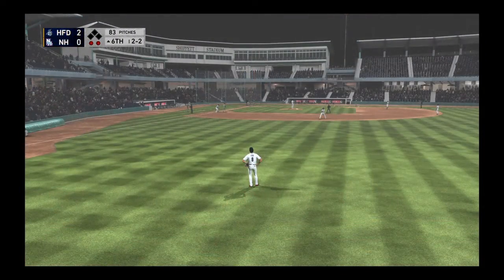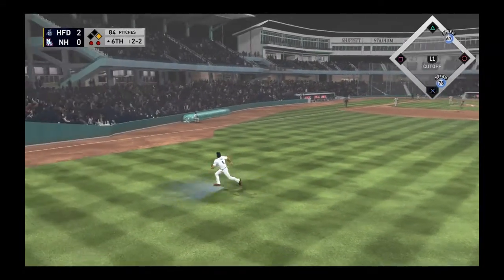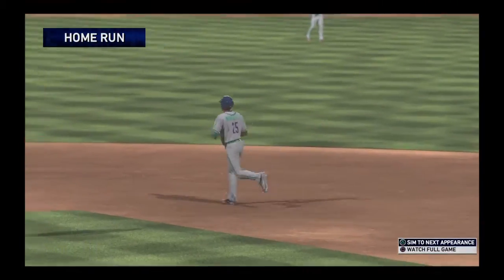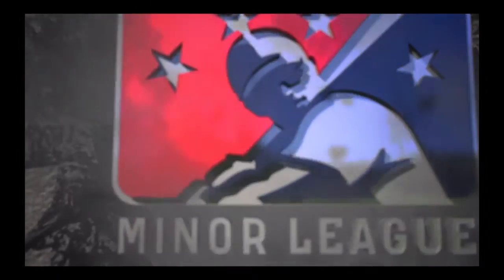So digging in now, Cecil Monticelli. Here now the 2-2. There's a swing and a high deep drive headed for the right field corner. And gone right down the line the other way. Wow. Wow, what an impressive job of hitting right there.